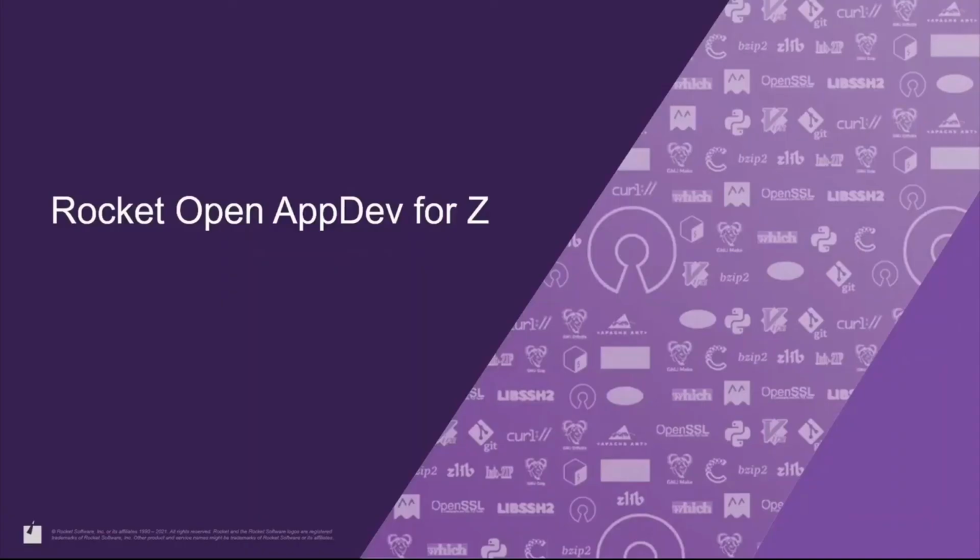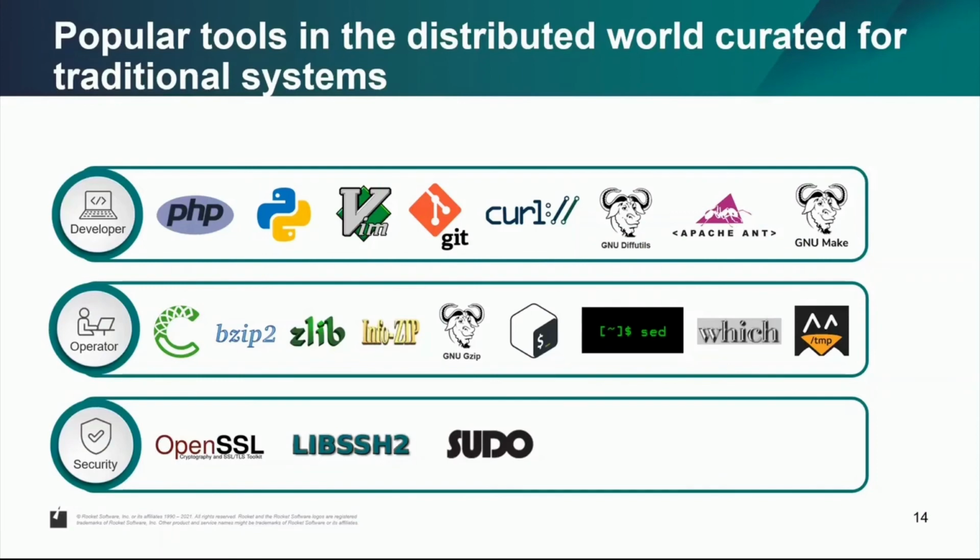Let's now move on to open source tools that are available for USS. Rocket Software is the leading supplier in the market of open source tools for mainframes. At the moment, our portfolio includes more than 20 components and tools that are valuable in the development process and CI/CD operations. There are languages like Python, Perl, PHP, as well as tools for working with source code like editor Vim and version control system Git, compressors and archivers bzip2, gzip, zip, unzip, security tools sudo, OpenSSL, and many others.